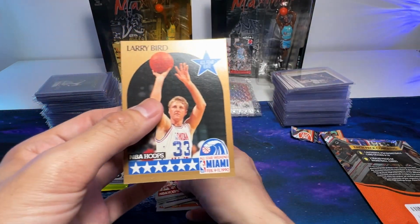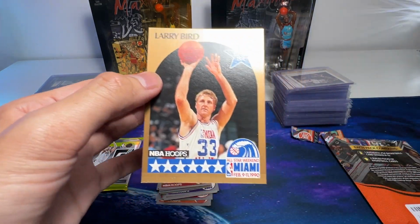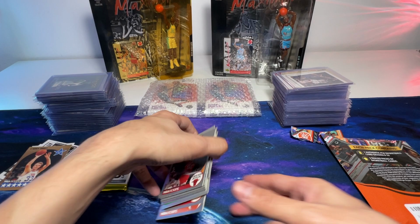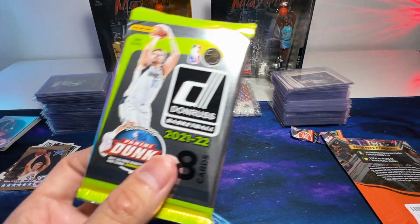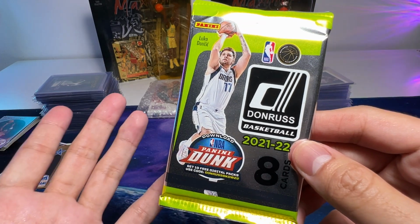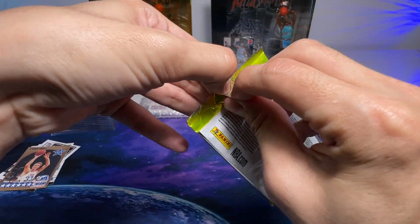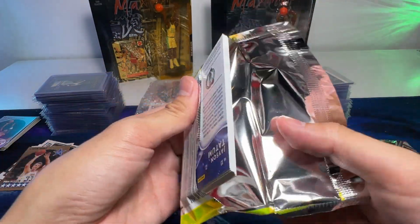Not too bad. We've got Larry Bird. I basically have this card already, so okay, not a big deal, but still pretty cool to get Larry Bird. I don't have a sleeve with me right now, so it's fine. I'm going to sleeve it later on. So Donruss, to be honest, I'm just back into the hobby, so I have no idea about the 2020s cards. I have never purchased much modern cards, to be honest.